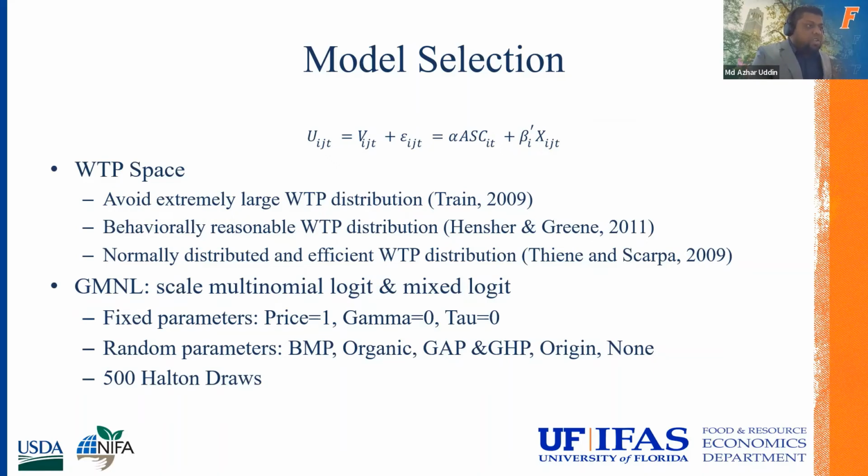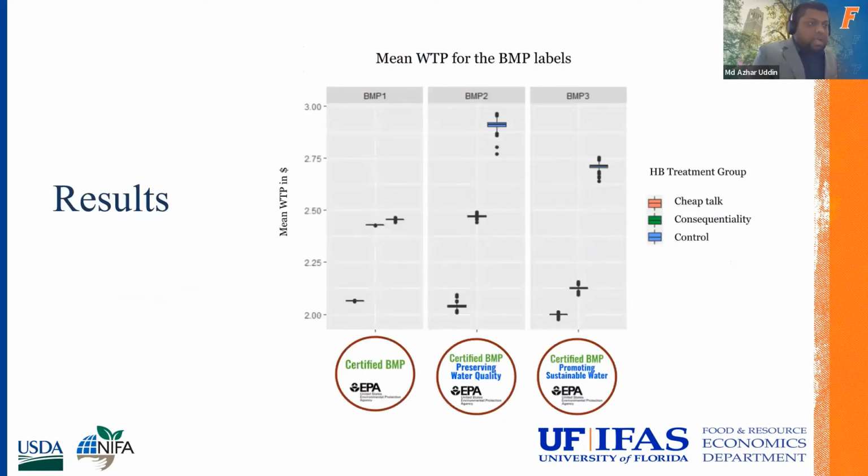Now we'll go straight to our results. We first will talk about the BMP levels, which is our main goal. These three are the blue marks. These are the control group's willingness to pay. We can see that BMP level 2 has the highest willingness to pay. That means consumers prefer this preserving water quality tagline, so we can say that this level is much more preferred. But as you can see, these willingness to pay distributions have very small standard deviation. This is quite natural because this is a new label and consumers are probably seeing this for the first time, so they don't have that much heterogeneity in their preference. Because of this homogeneity of preference, we see a very packed distribution of the willingness to pay.